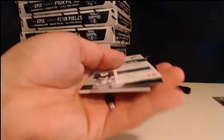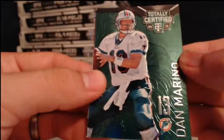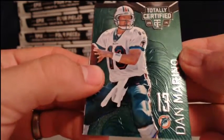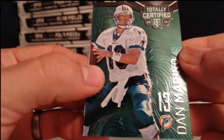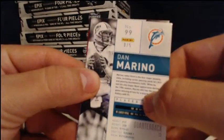Oh, wow. For the Miami Dolphins, an Emerald Dan Marino. You know what this is going to be numbered? It's going to be numbered to 5. Chris or Charles C. 3 of 5. Dan Marino. Nice hit there.